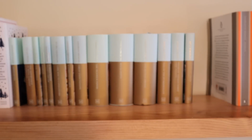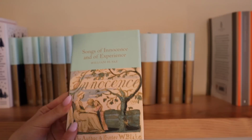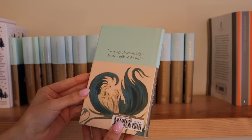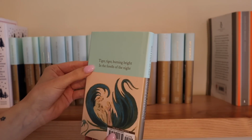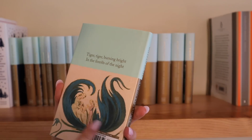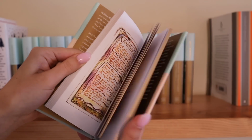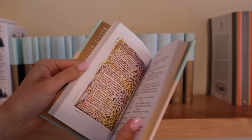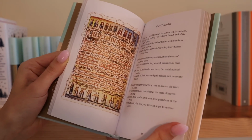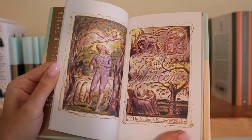But that is it. And then my next book I have is Songs of Innocence and Experience by William Blake, and it has his original artwork on the front and also on the back. It says, "Tiger, tiger, burning bright in the forest of the night" on the back. Such a wonderful poem and quote, and it's just absolutely beautiful. Same thing, also all of them have gold edges. This one does have the original artwork in it, which I think is so beautiful, beautifully reproduced, and the colors are just stunning. So, like, look at that. Oh my god, so beautiful.